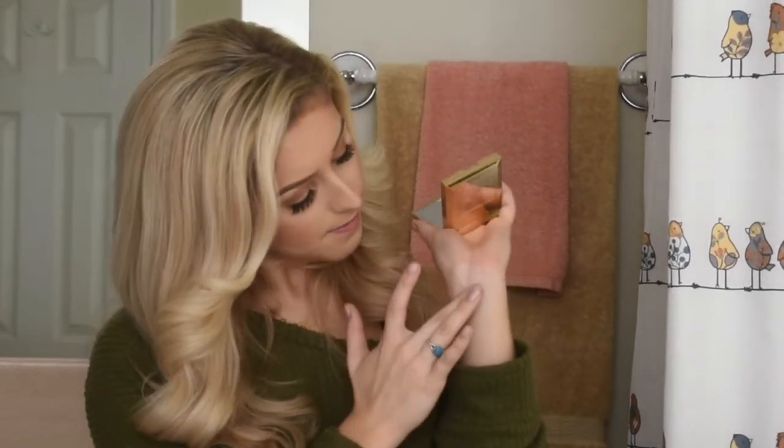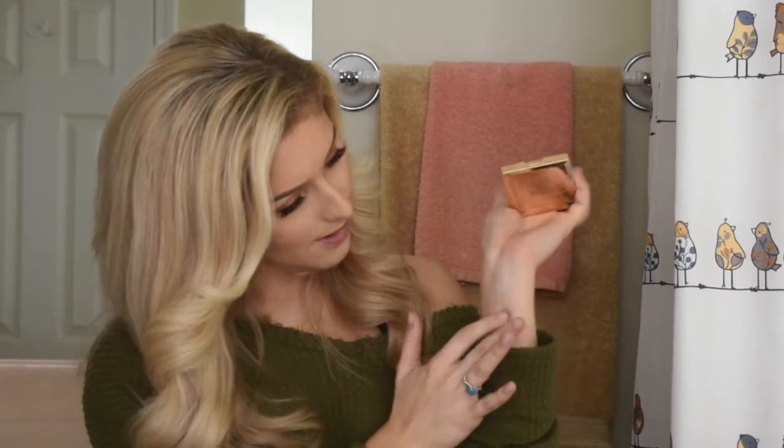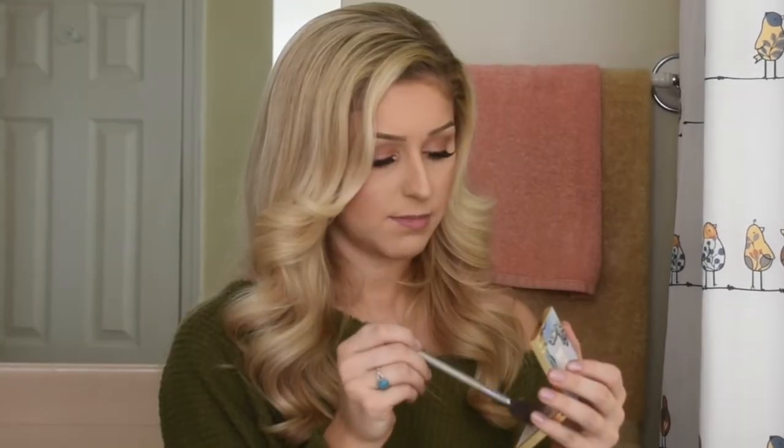And we're going to dip into this product with my fan brush. I'm going to use a dry fan brush first, and if it doesn't really work, I'm going to use a wet fan brush, but I get the feeling this is going to work just fine. Put my fan brush in here. Really saturate it, and here we go. Start with the nose.